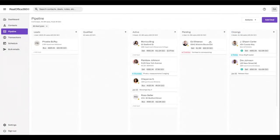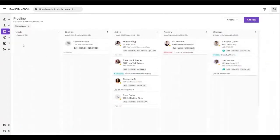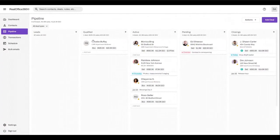The idea is we're working people left to right, and it's simply drag and drop. Just like what I'm doing with Phoebe, I'll move her from a lead to qualified. But that's the idea, drag and drop, move people left to right down your funnel, and you can set up your own checklist. We've got pre-built checklists for you for leads, buyers, sellers in here. But you can simply, here we got Monica. You always see the next thing that's due for everybody right here. So you're not going to drop the ball.